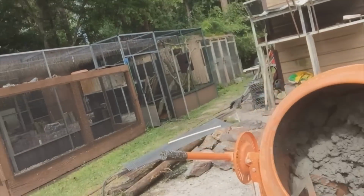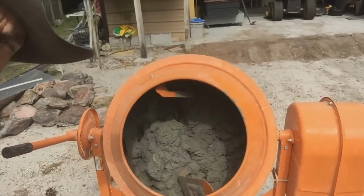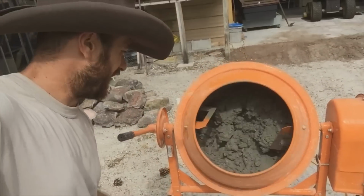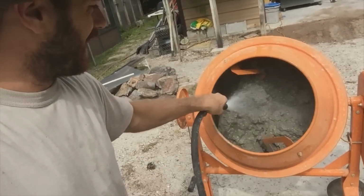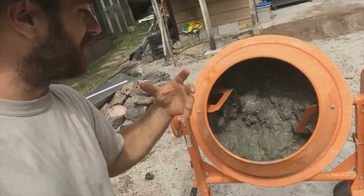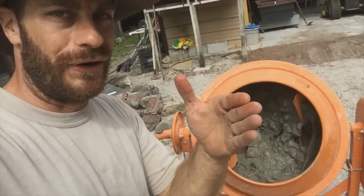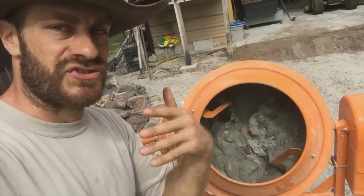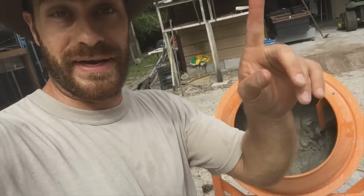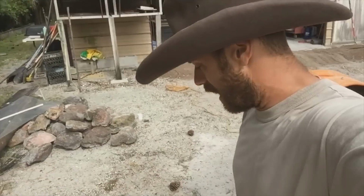Some of you wanted to see what's been going on. We're mixing cement right now. And yeah, man, I need to add a little more water. Just a little bit. Add a little water if it's too dry. You want that cement workable. Right? And if it gets too wet, you just throw a little more dry materials in there. But let me show you what's happening.